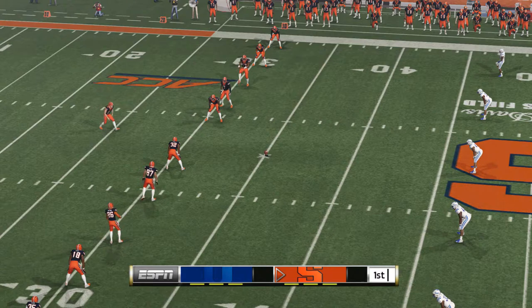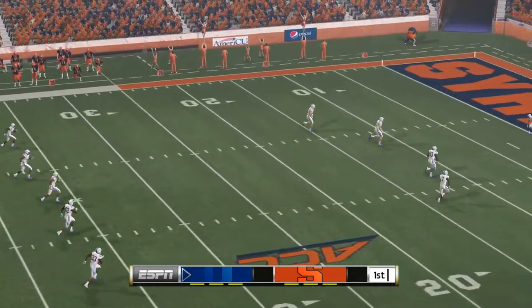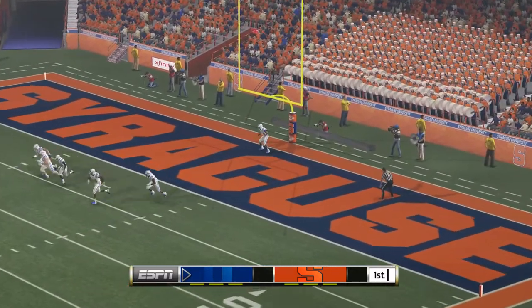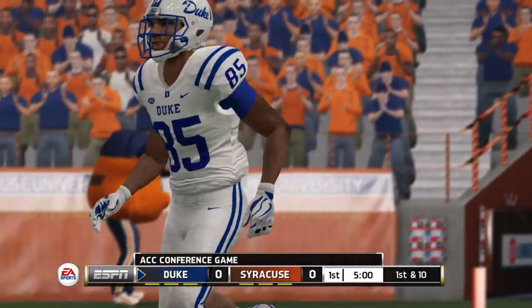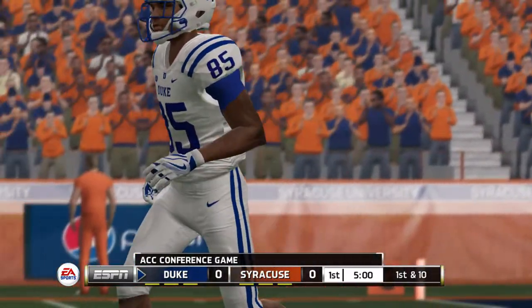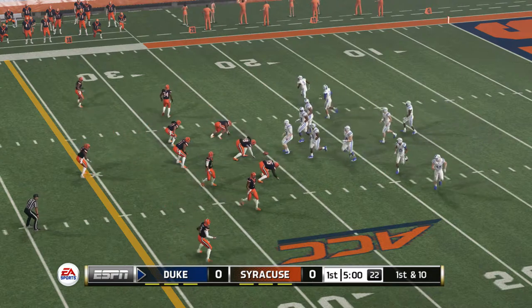The pregame festivities are over, and we're just about set to get this game underway. He really got a hold of that kick. This one's going to be down in the end zone for a touchback. So let's see what the offense can do as they come out onto the field.